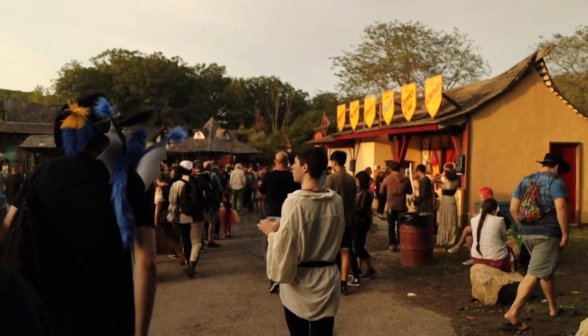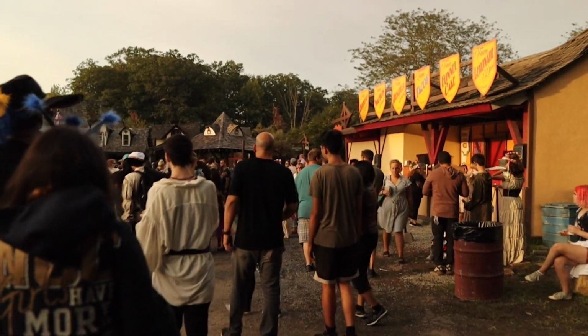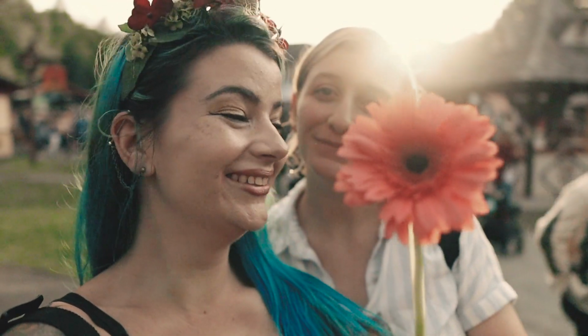So we did stay for a little bit of the joust, but then we promptly exited to the parking lot and got out within 10 minutes. All right, guys. I got a flower.